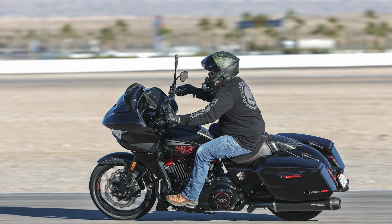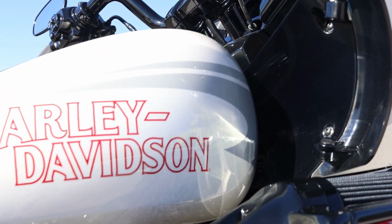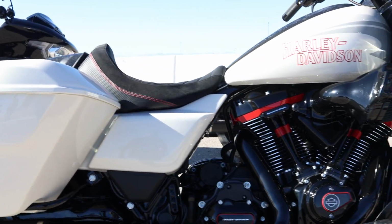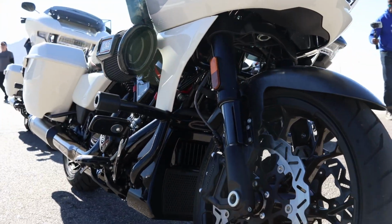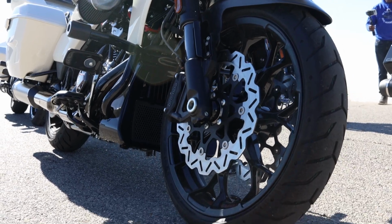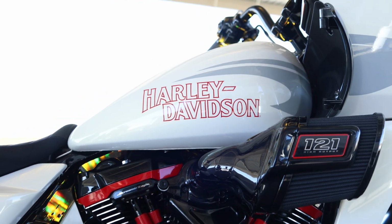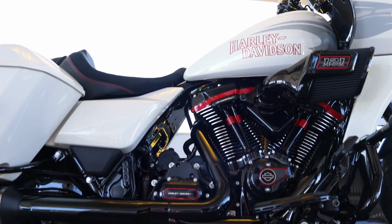You'll see really cool contour lines. So let's take the teardrop style gas tank, right? It still looks like a teardrop tank, but they have contoured lines on the top. The fairing, of course, has a bunch of awesome lines that really give the shark nose fairing a similar appearance, right? You still know that's a Road Glide, but it also looks way different than what they had previously. When you look at the engine, the way that sits up under the tank, they've taken up some more of that space there and just made sure that everything from piece to piece flowed together.